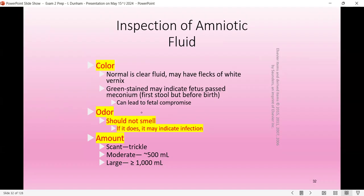All right. Now, on amniotic fluid, the fluid should not smell. Okay. It does not have a smell. So, and if it does, it may indicate infection.